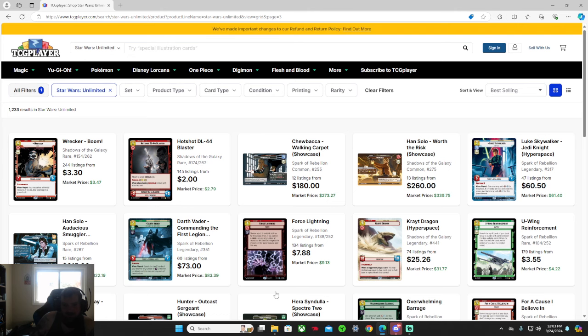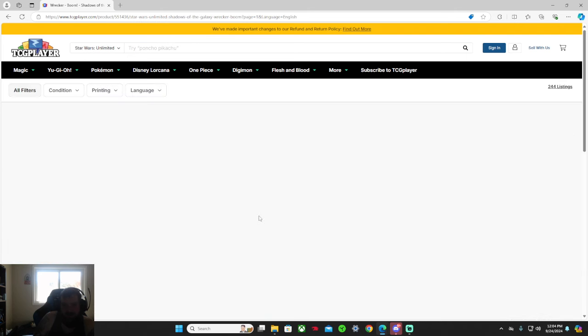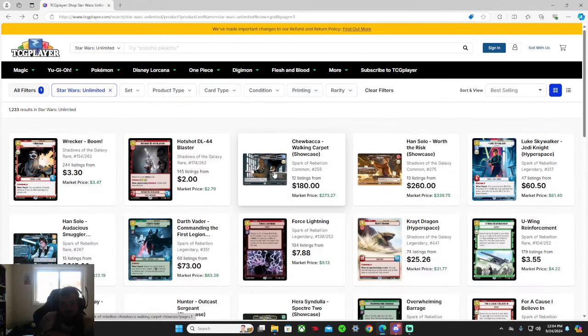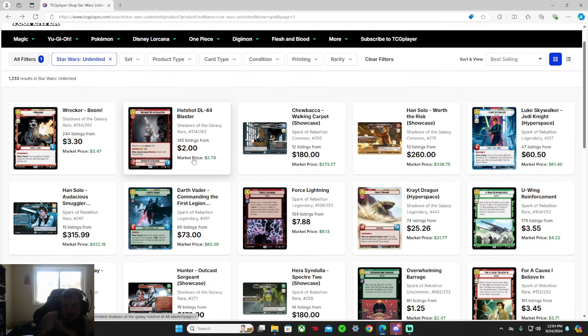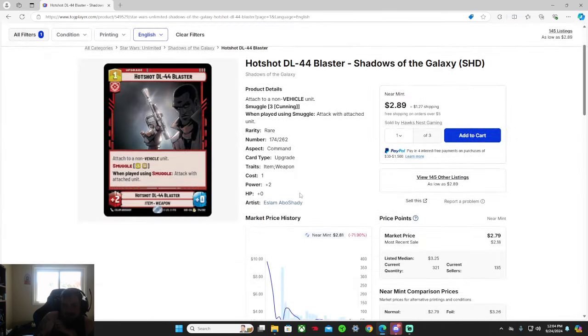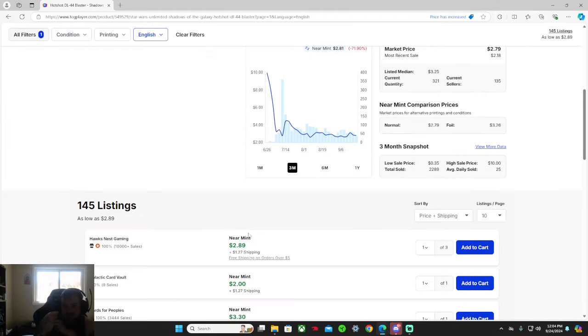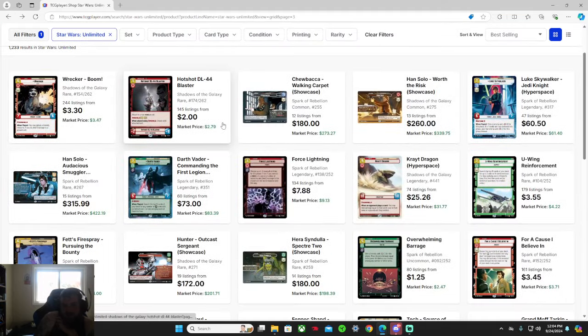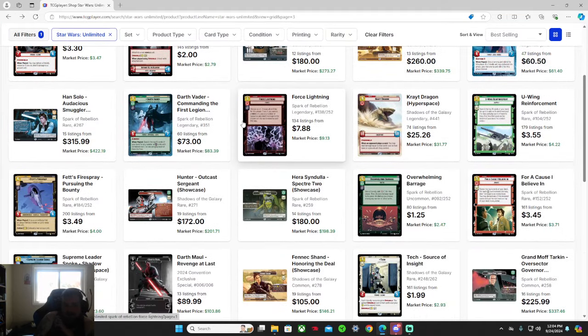Moving on though, Wrecker set 3, $4, I guess, if you include shipping. Still got Hotshot to Yell. I'm surprised this is actually not more expensive, just considering how much play it's seeing in anything yellow, right? But who knows? Beggars can't be choosers.